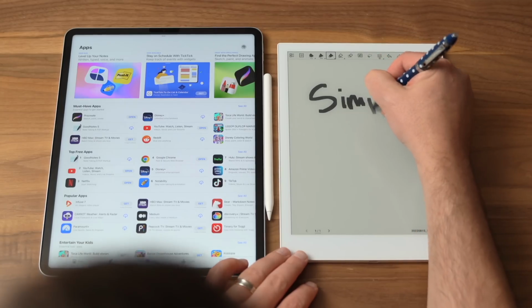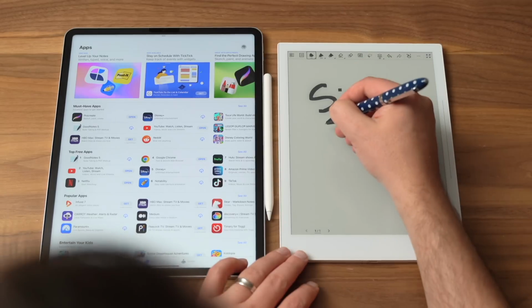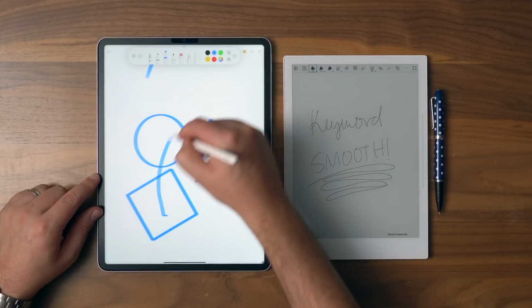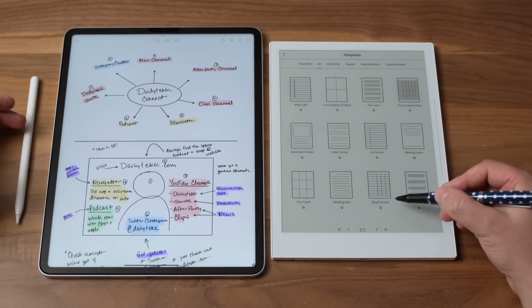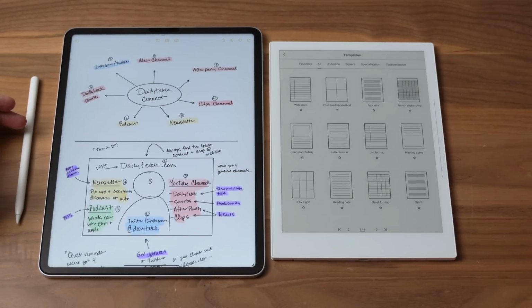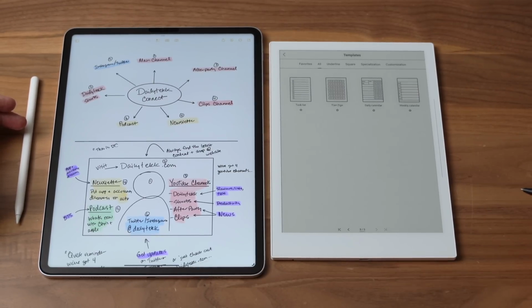So a while back, I made a video comparing the e-ink Supernote tablet with the iPad, and that was a surprisingly popular video, almost 200,000 views, which I didn't expect. And in that video, I broke down all the reasons why somebody might want to use an e-ink tablet in the first place. So I'm not gonna go over all of that in this video. I'll link it up for you so you can check it out if you're interested.